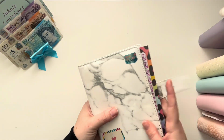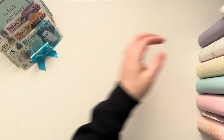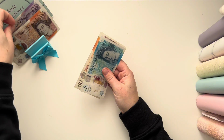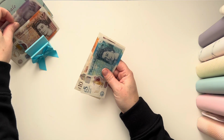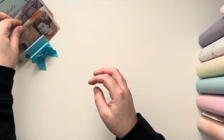Right, so that's all in there. And then my husband's getting 15, 20, 40, 50, and that leaves 60. That's fine. So this is for my husband, so I'll just put that to the side.